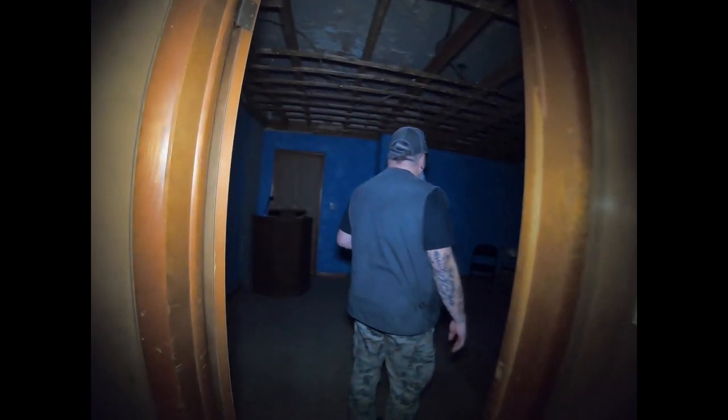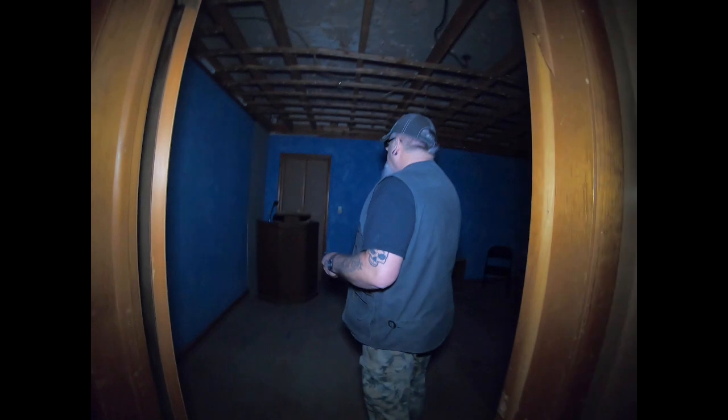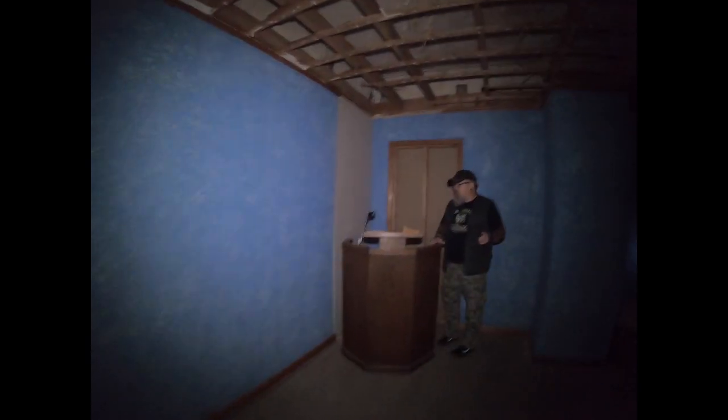Well, the bathroom's right there. That's true. The basement's right there. So it could have been just like a steady... Right, this is interesting.